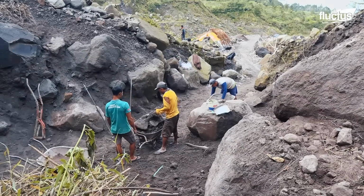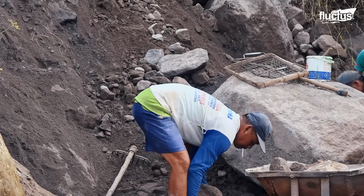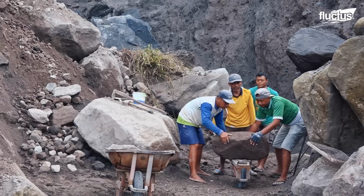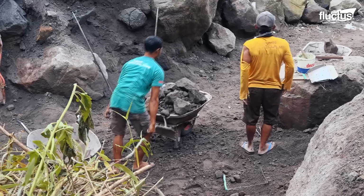For Denny and his fellow miners, companionship and a strong sense of community are indispensable, as the physically demanding and hazardous nature of their work requires teamwork, trust, and constant mutual support to overcome daily challenges.